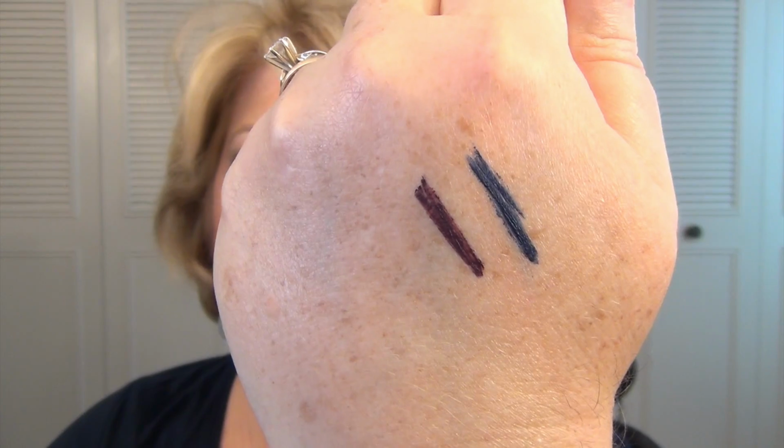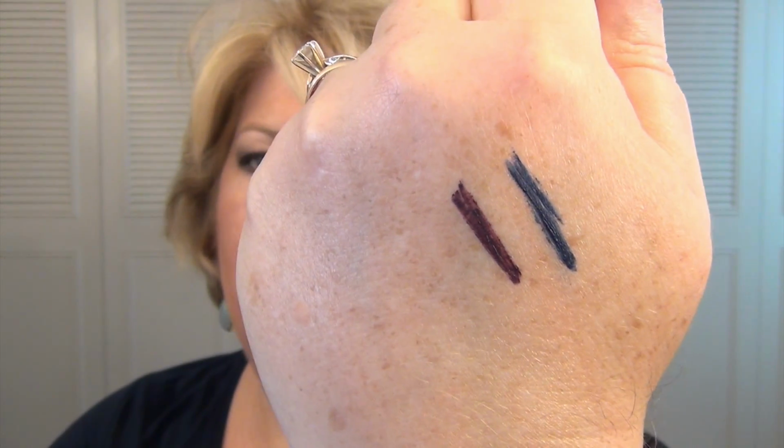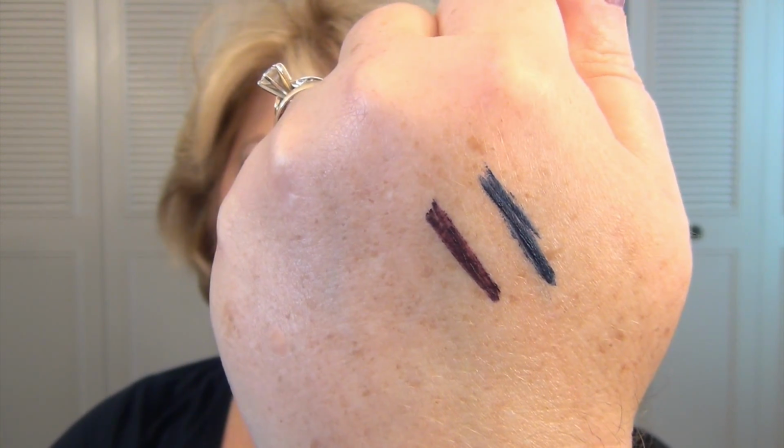So that's the blue. I'll go ahead and open the purple. So that's the blue and the purple. So I really have enjoyed playing around with the blue, and now that I've opened the purple, I'm going to start playing around with this a little bit. I think the purple kind of leans a little bit more winter in my mind, and the blue leans a little bit more summer, which is why I opened that one first.